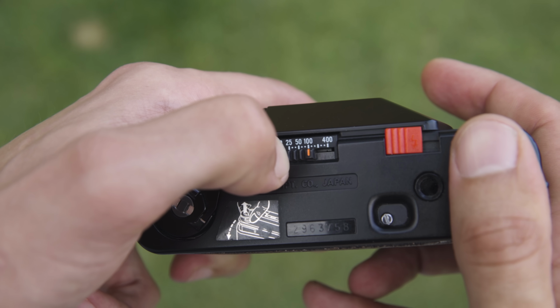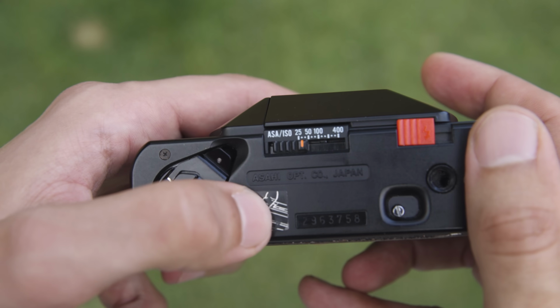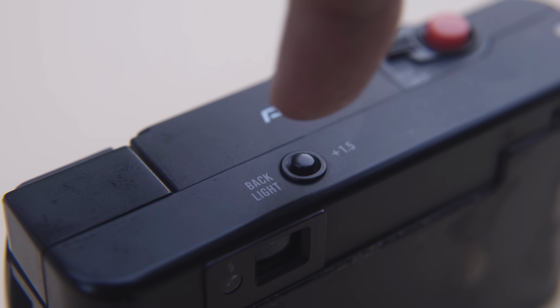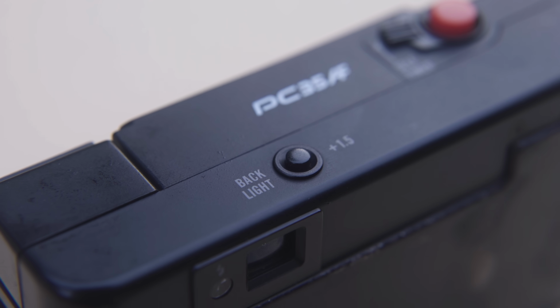Now, it doesn't have a lot of choice. It goes from 25 to 400 ISO, but that's enough to work with. And I know that's just another thing for my tiny, smooth brain to have to remember, but at least it's nice to have the option. Other features include a backlight button, which adds 1.5 stops to your exposure for when you're shooting into the light. Something you don't really get on a lot of point and shoots.